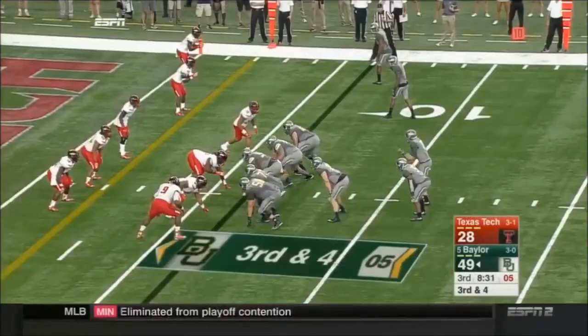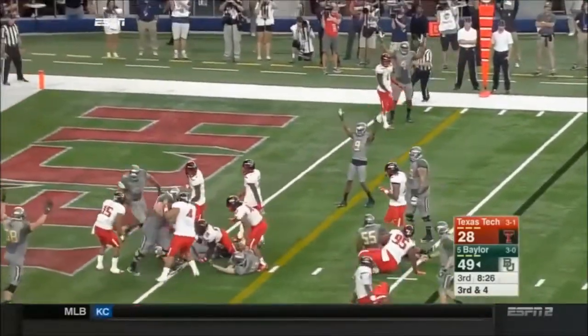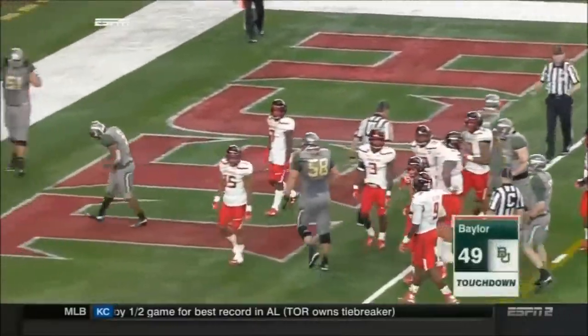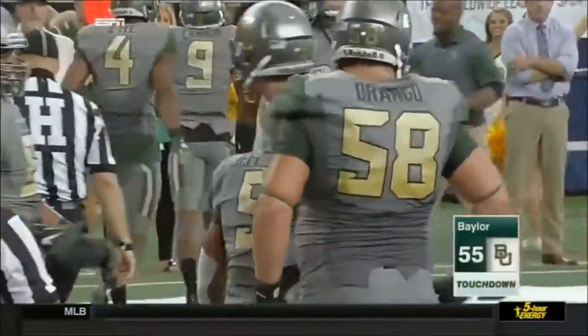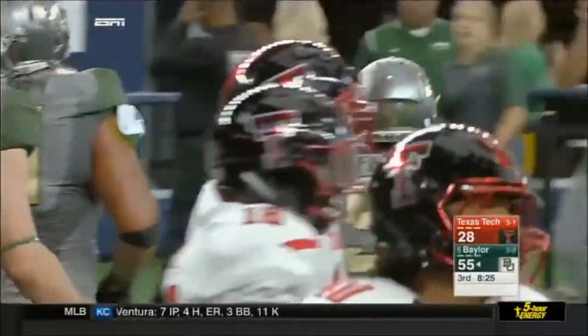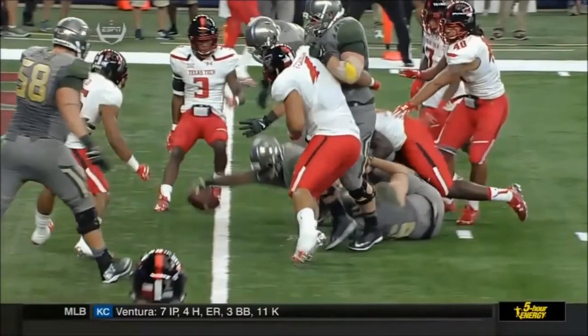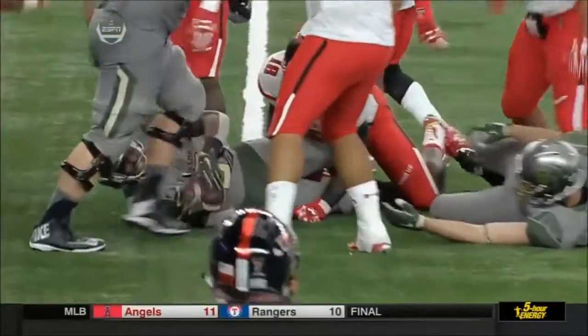Jefferson is trying to come up with a stop. Jefferson straight ahead to the goal line and in. Baylor touchdown again. Blowing him off the ball. Blake Muir, the left guard, stretches out. Johnny Jefferson, nice.